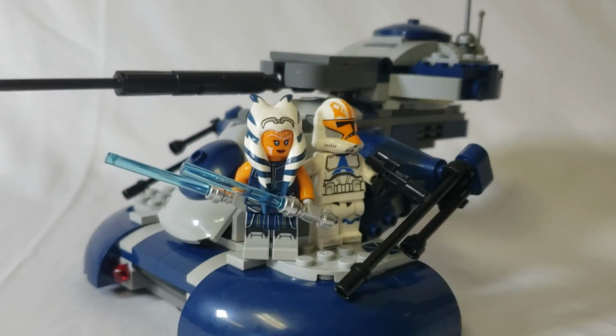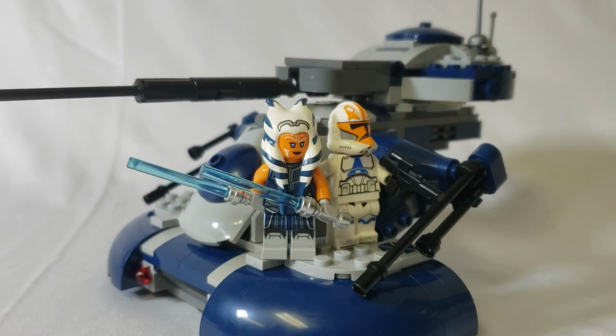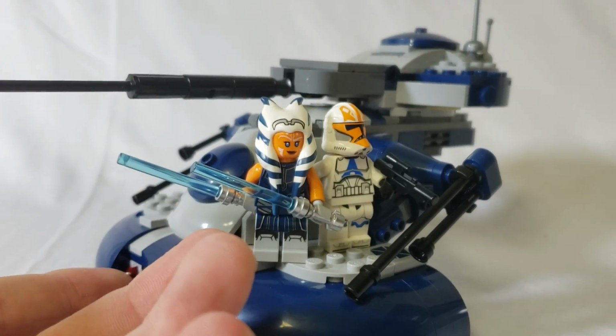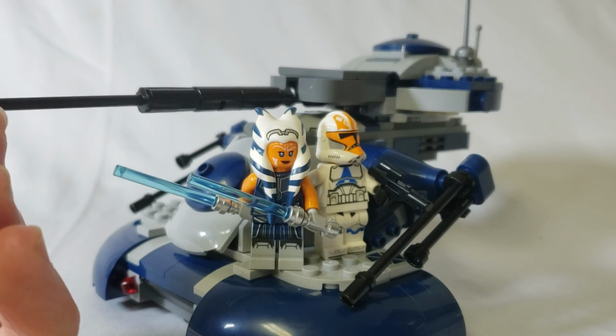Now with this set, it's no shock you're buying it for the figures. The same with the 501st set. This is what you're getting. You're getting Ahsoka and the 332nd Trooper. The tank's just a nice addition. Granted, $40 is a bit of a price tag.